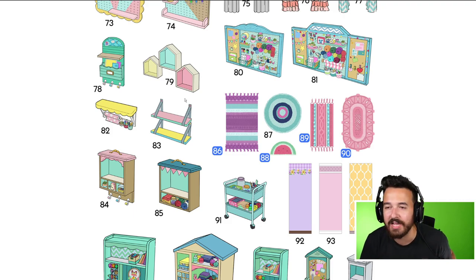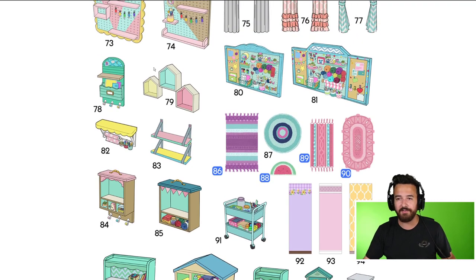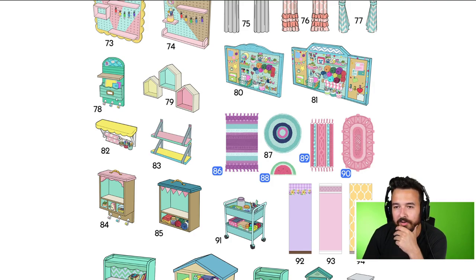Stop making shelves. Make items to put on the shelves. So no, I'm not voting for any shelves. Not that one either. Because I love shelves and they're great items, but we need stuff to put on them, okay? So let's ignore that. I also don't want that. I do like these two though. I'd probably go the bigger one just because it seems more fun.